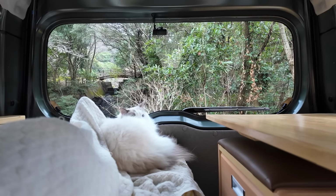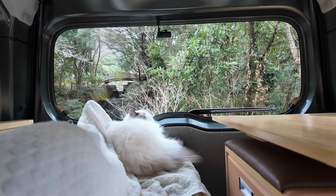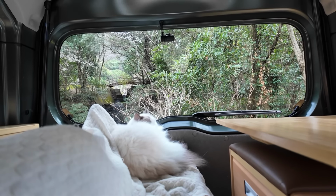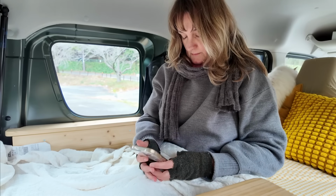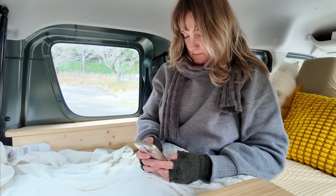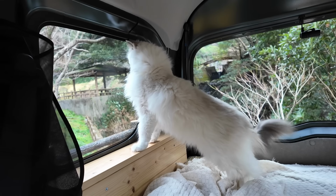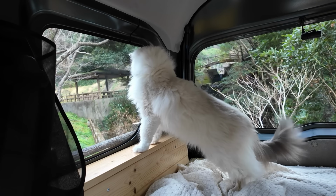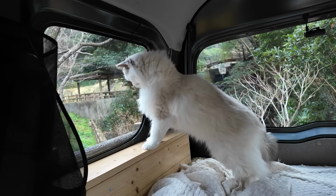It was a really nice couple of hours just hanging out in the van with Millie, and I sort of wish that I was able to stay the night, but it's probably just going to be too cold now with the temperature dropping late in the evening. So we're going to head home and go and do a bit of grocery shopping and cook some dinner.